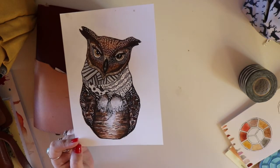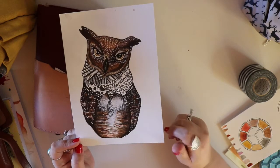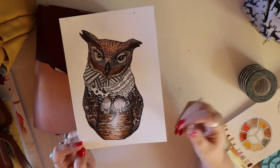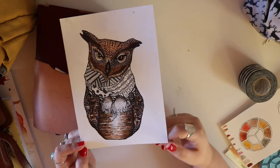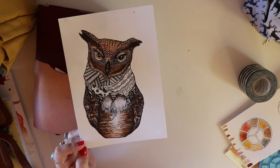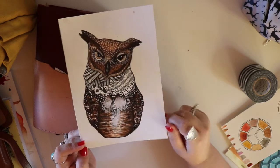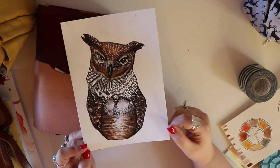I am obsessed with her. It is my little nod to 20 years of Harry Potter without being overly directive towards it, but that's kind of the gist that I was going. I'm a massive Harry Potter fan and I wanted to do something without directly doing like Hedwig or something like that. So this is my little nod to that.